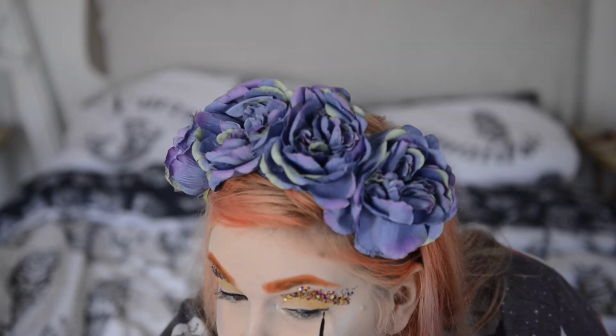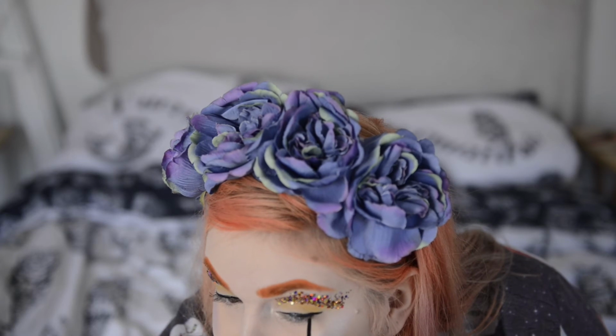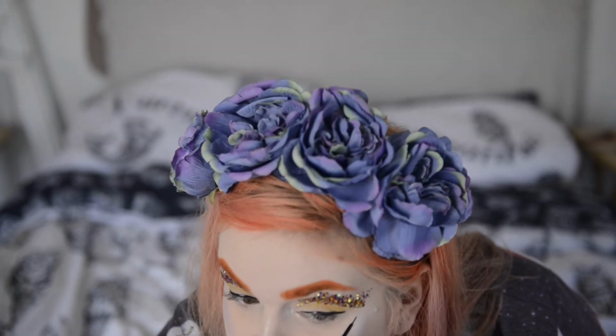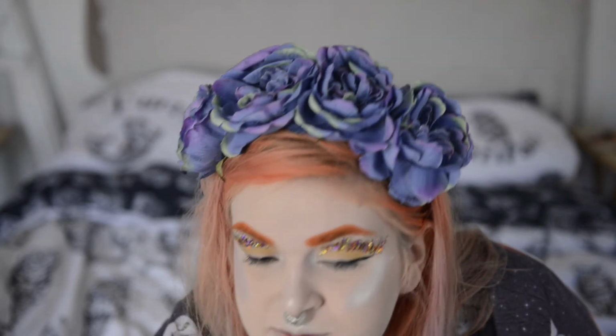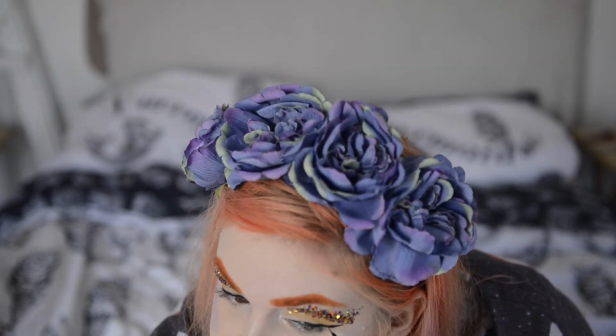Can anyone recommend a good liquid liner that is waterproof, super black and cruelty free? Something affordable, you guys. I like to splurge, I will get a good foundation or something, but with eyeliners, it's just charcoal. I'm not gonna spend 20 quid on eyeliner.